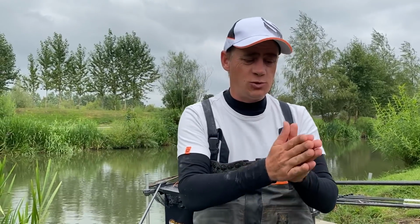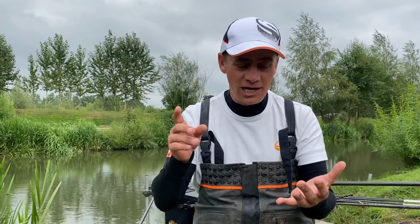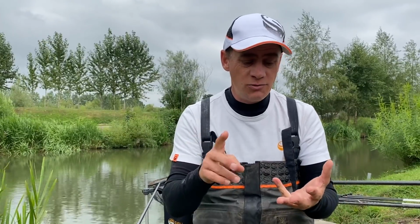The only difference between £80 and £150, like what we spoke about before, is you get bites quicker. And to be honest, you're probably more likely to have a better run shallow as well. I love it. Nice and simple.